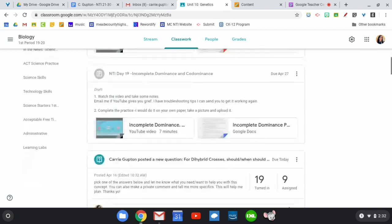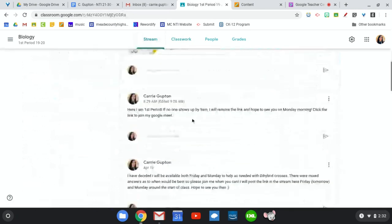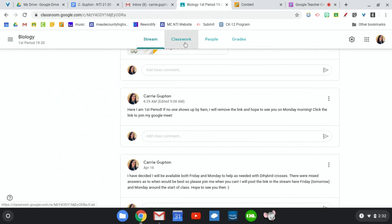And I just remove the link, and we can see it over here on the stream. The Google Meet is supposed to be only opened if the teacher has it active, but my teacher friend and I have noticed that that's not as secure as they wanted it to be. And so I'm just removing that link when I'm not there. That way they can't open it without me.